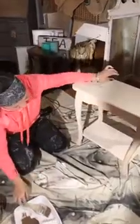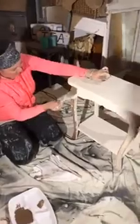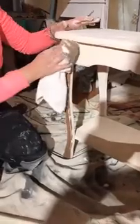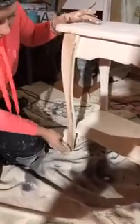All right, let's go ahead and do the other leg here real fast. What I would encourage you to do is use a lint-free rag, because that way it doesn't leave any furries or anything like that. I'm just using an old rag that I have near me, and this is going to work for right now.